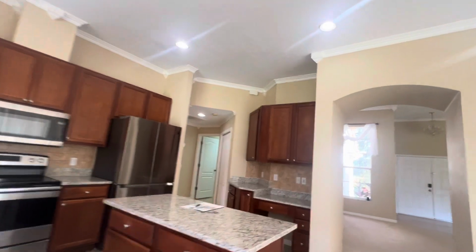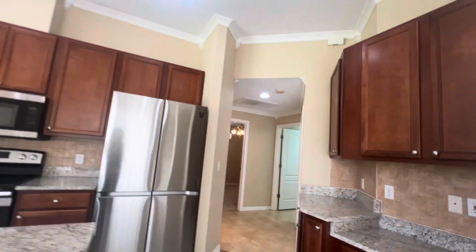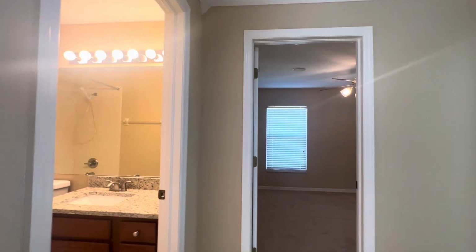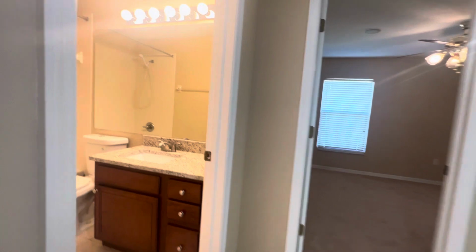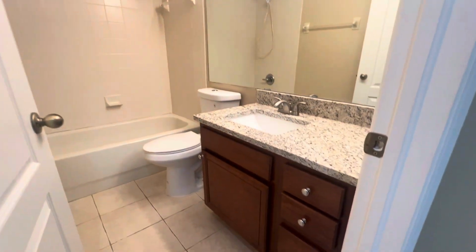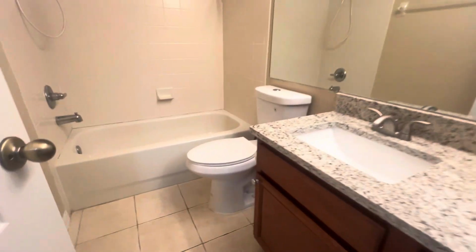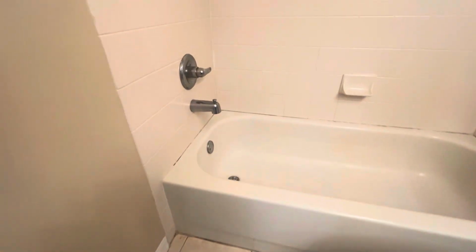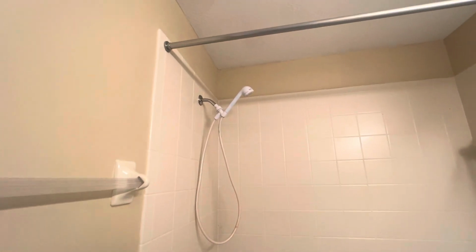All right. So headed over to the utility area here. So we've got a hall bathroom, granite counter, looks like a comfort height commode, tile floor, and bathtub. Bathtub looks like it needs a little bit of caulking and maybe update that shower head.